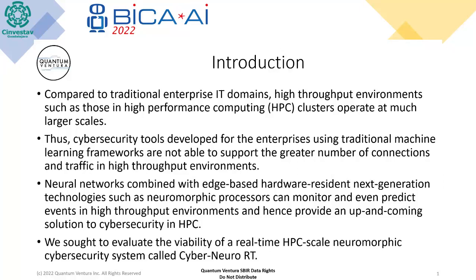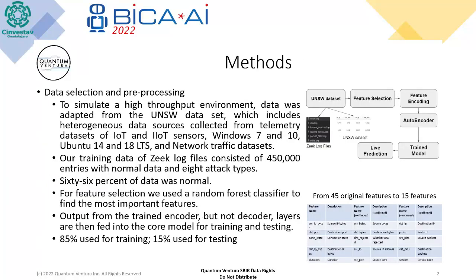So neural networks is one way of doing it. And in particular, you might use some edge-based hardware resident technologies such as neuromorphic processors to monitor and even predict events in HPC environments. So we sought to evaluate the viability of real-time HPC scale neuromorphic cybersecurity, and we call our system Cyber Neuro RT. So first we'll start with some data.